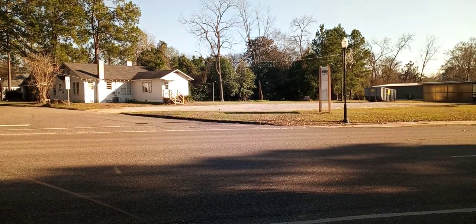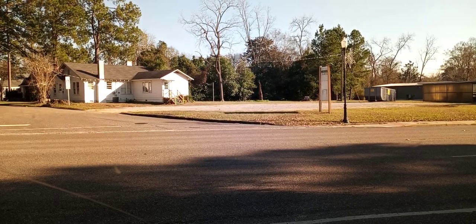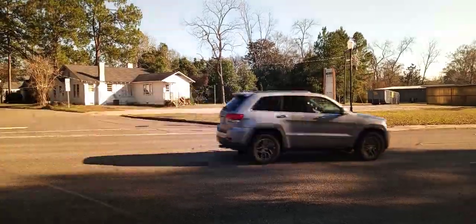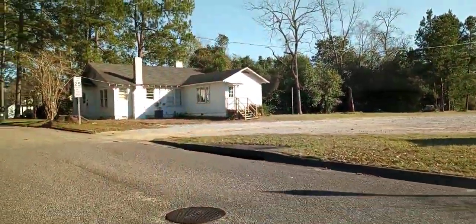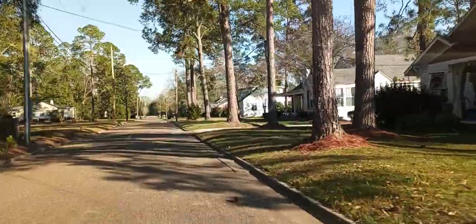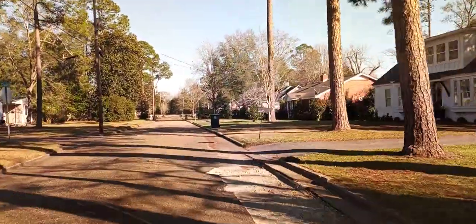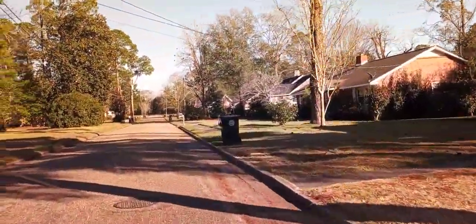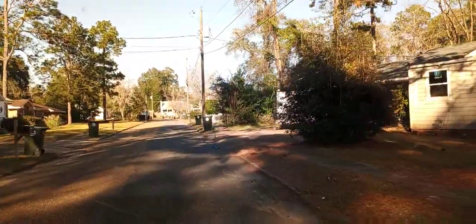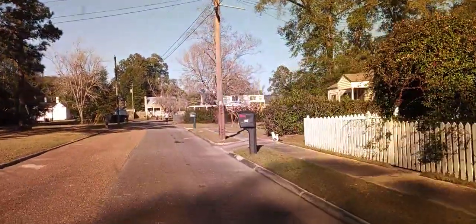Just as a side note, I want to say, if you jump on 3 Notch Street going north, it will take you to Troy, Alabama, which is a slightly larger community than this one. I mean, right now the population of Troy is a little over 18,000 people, so it's about 10,000 people larger than around here.